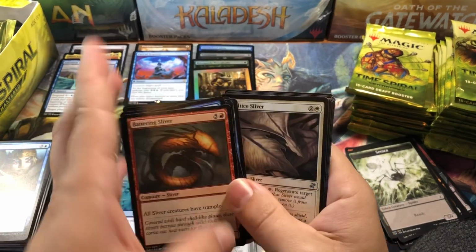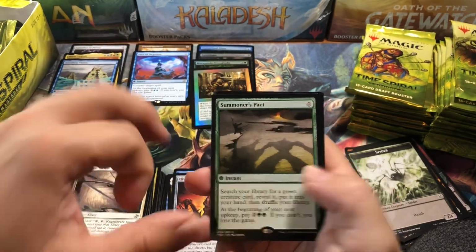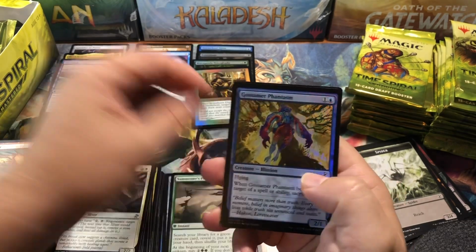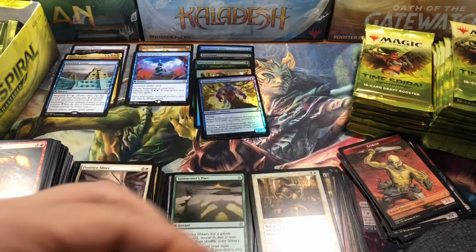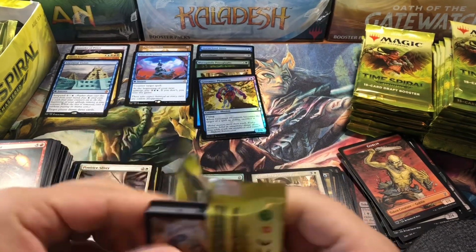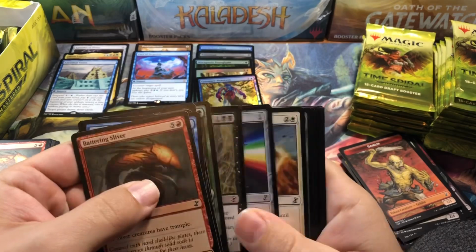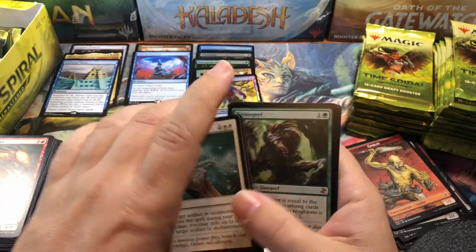So let me know in the comments below if you were around during the original Time Spiral block. Summoner's Pact, nice, we're getting some of the pacts. And then the Stonehorn Dignitary non-foil. And a Gossamer Phantasm. And a Goblin token. What did you think of the original Time Spiral block? Did you have fun? Did you like it? Did you think it was too overpowered? Did you think it was too underpowered? You never know. It was a pretty powerful block, especially Storm.